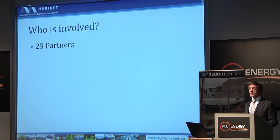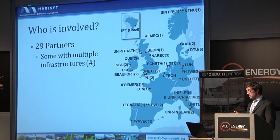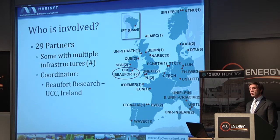Who's involved? Well, there's 29 partners, as I said. They're based well around Europe, as you can see there. All of the main test facilities, all of the recognizable names are in there, and they're covering every aspect of marine renewable energy testing. Those numbers in brackets beside the names of the facilities are the number of infrastructures that each facility has. So, for example, in DTU in Denmark, they have 6 facilities, etc. It's coordinated by Beaufort Research, which is where I'm based in Cork.